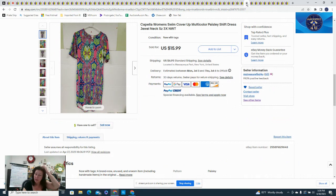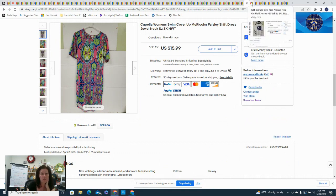This was another thing I got from Betty. We had picked up a bunch of these in different sizes. They're called Capella Women's Swim Cover-Ups. This was a multicolored paisley, a size 3X, new with tags. Got $15.99 plus $6.95 in shipping as well.